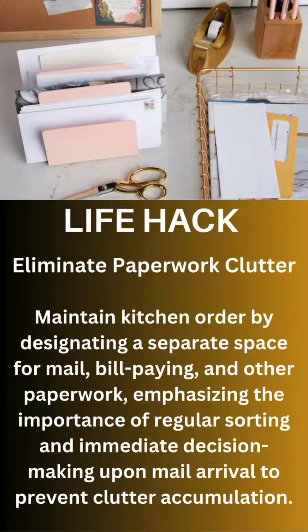Life hack, eliminate paperwork clutter. Maintain kitchen order by designating a separate space for mail, bill paying, and other paperwork, emphasizing the importance of regular sorting and immediate decision-making upon mail arrival to prevent clutter accumulation.